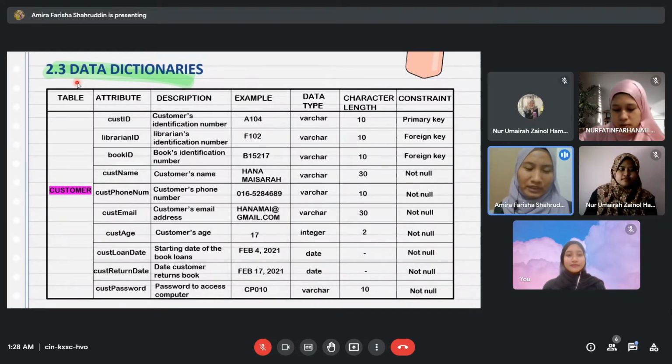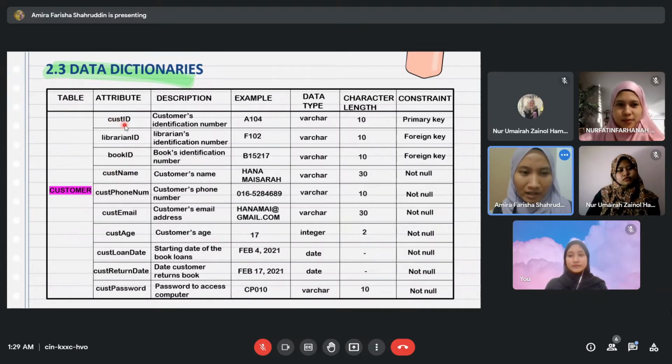So now let's move on to the data dictionaries. Data dictionaries provide detailed description of all tables, and it contains metadata, which at least contains all of the attribute names and characteristics for each table in the system. So let's take a brief look at the Chapter 4 Public Library Data Dictionary. First, we have the customer table. Customer has its own attribute, which is CUST ID. CUST ID refers to the customer's identification number. For example, A104. It is varchar, and CUST ID is the primary key for the customer entity.